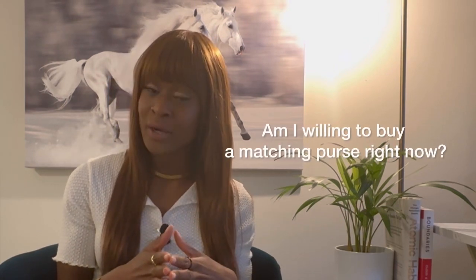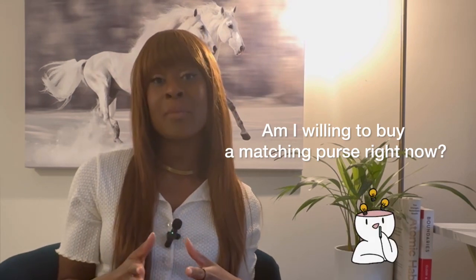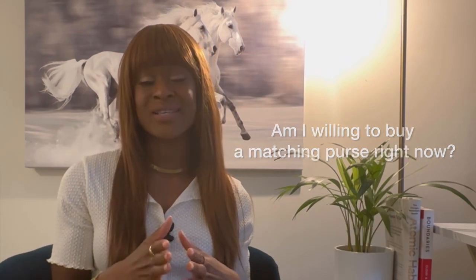You hear me? Now, if you don't already own a purse that will match the boots, then the very next question you want to ask yourself is, am I willing or prepared to buy a purse to match these boots at this juncture? Because you never want to get home with your beautiful pair of boots and then you're struggling to find a purse to coordinate them with.